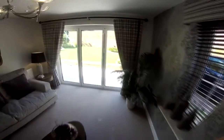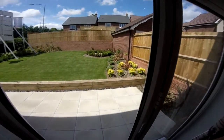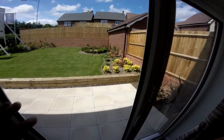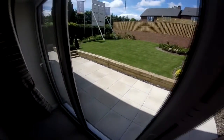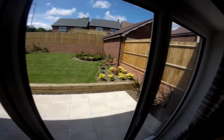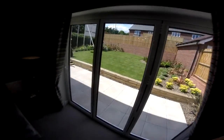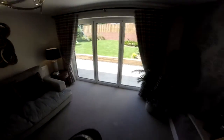Now, normally I'm just going to take a look at the garden first. The garden's very nice, it's slightly raised as you can see, with beautiful sleepers there, and really ample patio space. A very nicely landscaped garden, which looks really, really nice. So, okay, this is the lounge area.